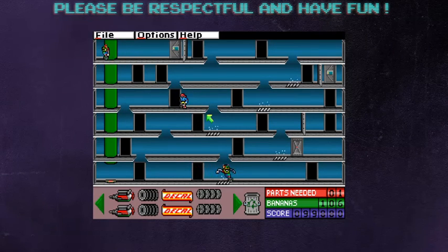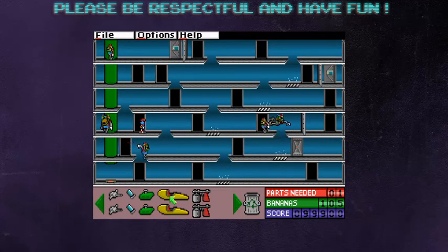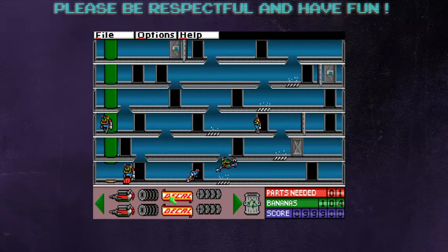I think we need to go hunting. So he's gonna come up here no matter. Jumps over the vent like he just did. Got him. Fuel tank with gasoline. Can I get him?